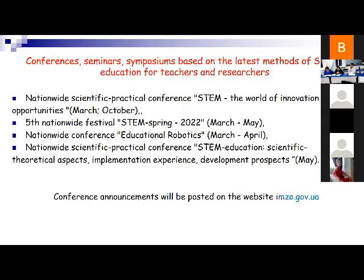Under the program of the International Scientific Practical Conference, STEM Education: State of Implementation and Prospects of Development, and a nationwide Scientific Practical Conference, STEM the World in Innovation Opportunities. The main topics of this conference are the scientific and theoretical aspects of the problem, the experience of implementation, and planning the prospects for the development of STEM education. This event is the central event for teacher innovators and specialists of all STEM education.